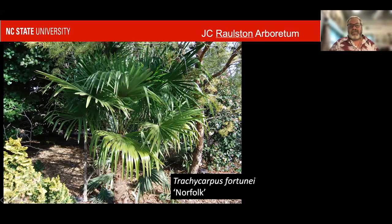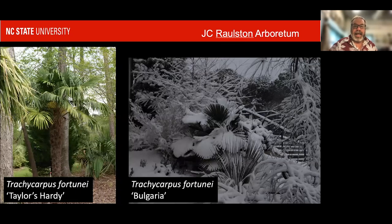There are several named ones, and they're mostly named for locations to kind of denote where they're from and kind of the hardiness. This is an old one called Norfolk that Bob McCartney from Woodlander's Nursery collected and named. But there's other ones. Taylor's Hardy, this is one from Taylor's Nursery here, I believe, in Raleigh. And you can see that trunk covered in those hairs. And this is one that has withstood cold where that damaged other Trachycarpus fortunii in the area.